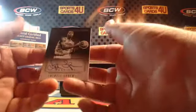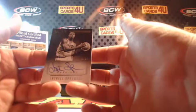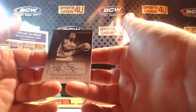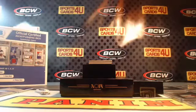Signatures, 2/49. For the Warriors, Latrell Sprewell. Spree. We used to call him Spree back when he was in Minnesota.